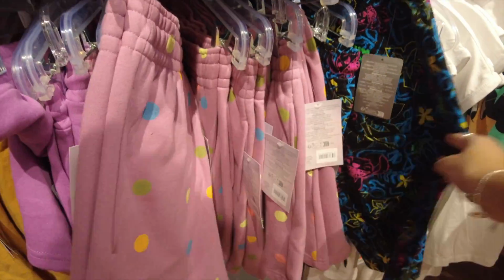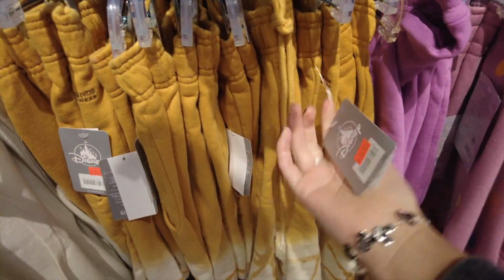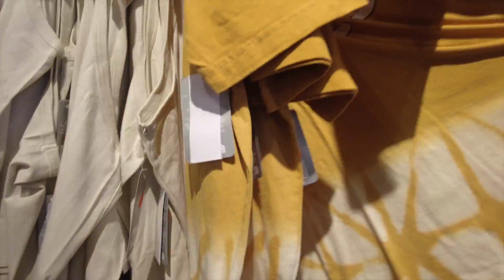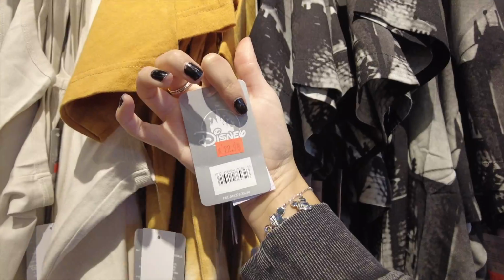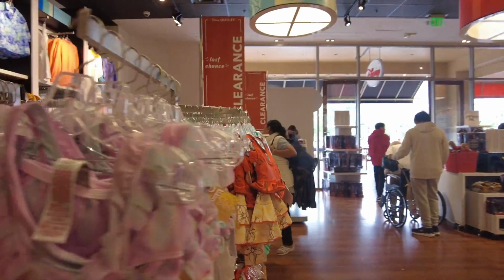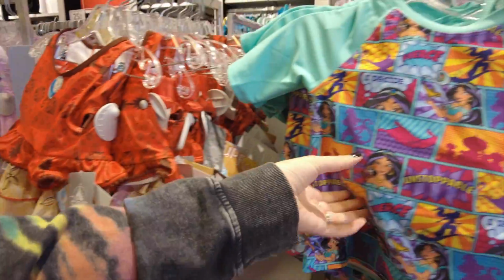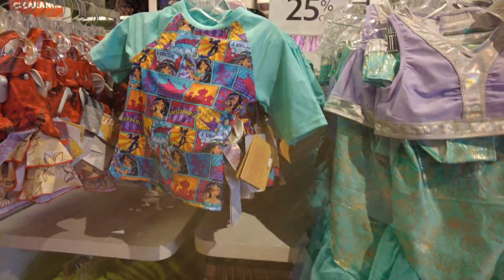Tinkerbell, 25. Stitch, 30. Lion King, 27. Ooh, this one is 20. Wow, kind of expensive stuff. The matching shirt and more of these. As you can tell, it is very busy, so I apologize for the bad footage. Oh, cute. Oh, this one's 10. I kind of have to get it, I feel like. And this one's 10.